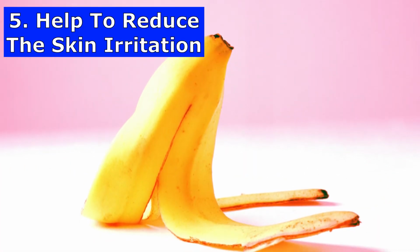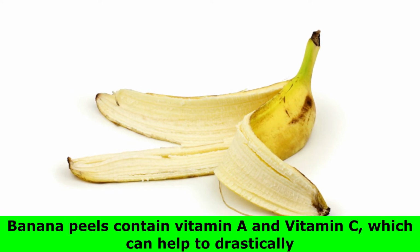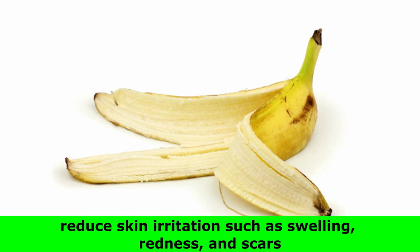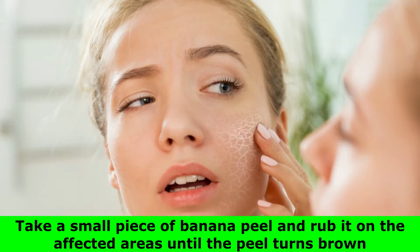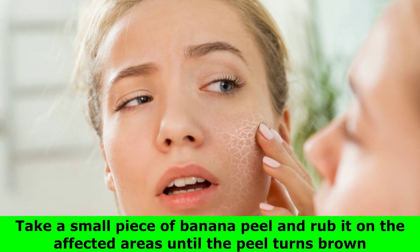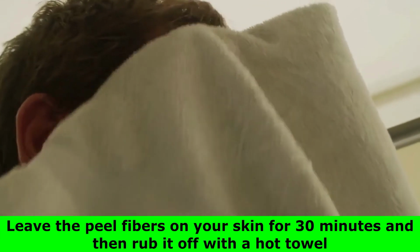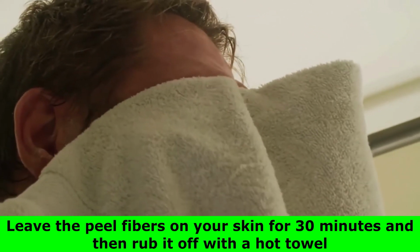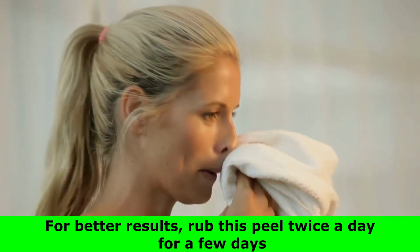5. Helps to reduce skin irritation. Banana peels contain vitamin A and vitamin C, which can help to drastically reduce skin irritation such as swelling, redness, and scars. Take a small piece of banana peel and rub it on the affected areas until the peel turns brown. Leave the peel fibers on your skin for 30 minutes and then rub it off with a hot towel. For better results, rub this peel twice a day for a few days.